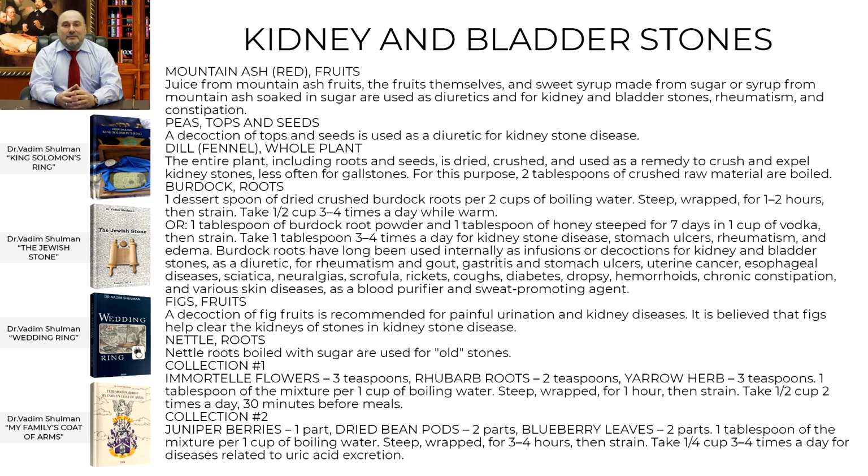Burdock, roots. 1 dessert spoon of dried crushed burdock roots per 2 cups of boiling water. Steep, wrapped, for 1 to 2 hours, then strain. Take half a cup 3 to 4 times a day while warm. Or, 1 tablespoon of burdock root powder and 1 tablespoon of honey steeped for 7 days in 1 cup of vodka, then strain. Take 1 tablespoon 3 to 4 times a day for kidney stone disease, stomach ulcers, rheumatism, and edema.